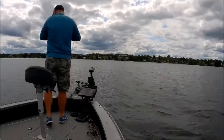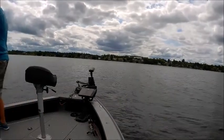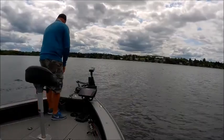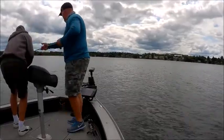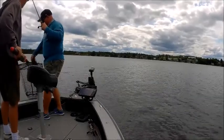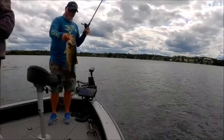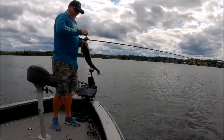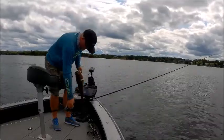Did ya? Yeah. Oh, it is. Good. Look at that. That's a good one. Ooh, got a laka. Nice. You like that, dog? There we go. Where have you been all my life? That's 4.5 maybe, close. Hey, eh? 4.5. Anyways, it's thick too. Nice scales.